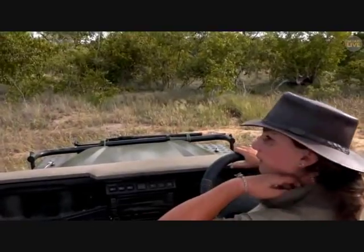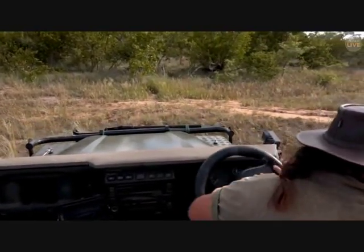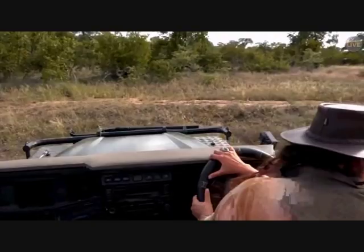Alright, so since all we're getting is bums, I think we're going to move our vehicle in a different direction. And I think that these elephants will eventually make it down to Chitwa Dam. But I would like to make it down there with all of you to see what's happening.